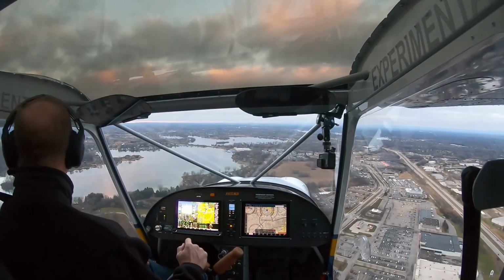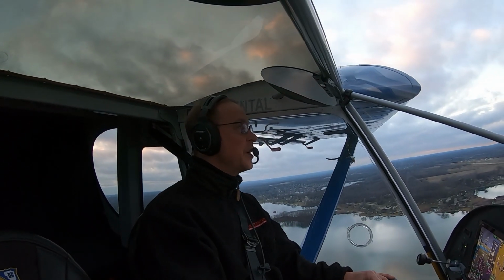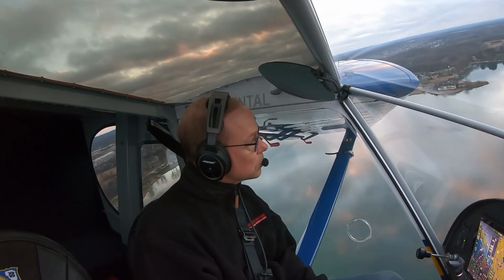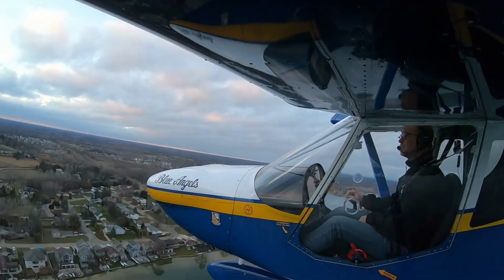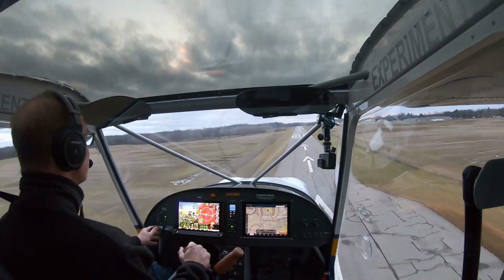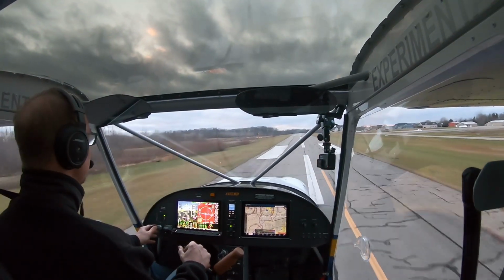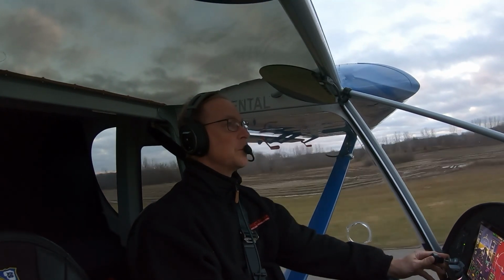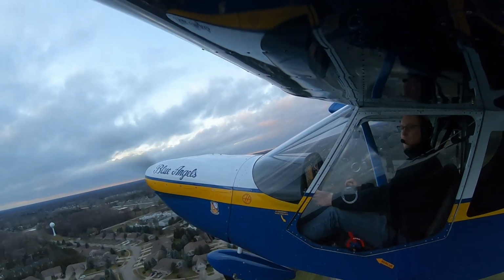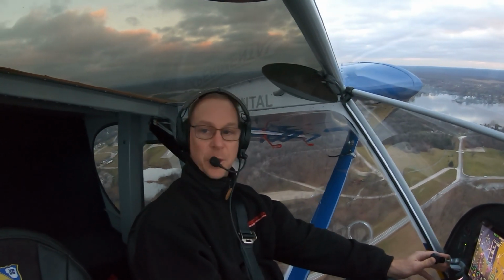Price traffic, 7 Mike Delta's on the left base for 27, Price. This is Silver Lake down here. It's looking pretty smooth also. Nice day out today. Price traffic, 7 Mike Delta's on final for 27, low approach, Price. Look at that, you can't see, about 1,000 birds just went across the runway. There's 138 miles an hour at full power. And this airplane normally wouldn't do 138 in level flight. That was obviously a descent into the pattern and runway.